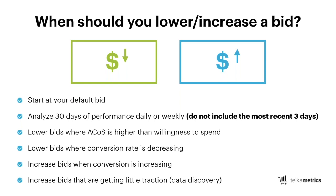they're not converting, you may not want to pay as much for that traffic, so you'd lower the bid. On the flip side, a couple of unique areas where you would increase bids is when conversion is increasing. So you want to actually increase your bids to capture this demand. So if more people are clicking, more people are buying, raise your bid so that you can capture that increase in traffic. And then lastly, you want to increase bids that are getting little traction, and this would be considered data discovery.